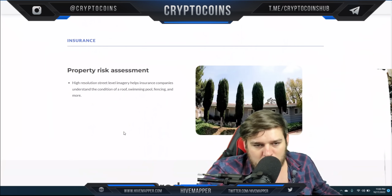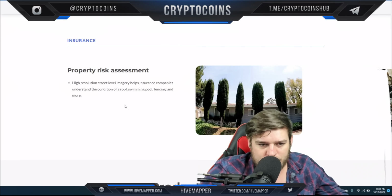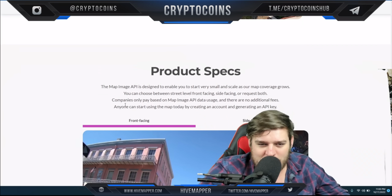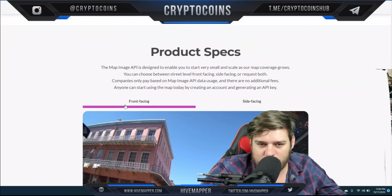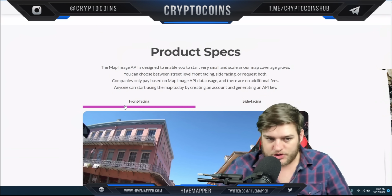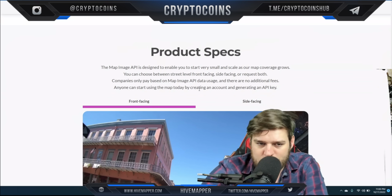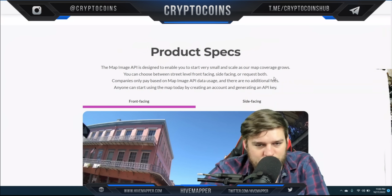Then insurance property risk assessment: high-resolution street-level imagery helps insurance companies understand the condition of a roof, swimming pool fencing, and more. Product specs: the Map Image API is designed to enable you to start very small, scale the map coverage, and grow. You can choose between street level, front facing, side facing, or request both. Companies are billed only based on Map Image API data usage, and there are no additional fees.